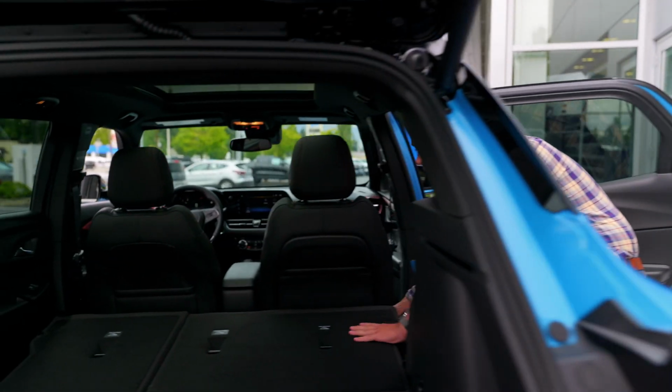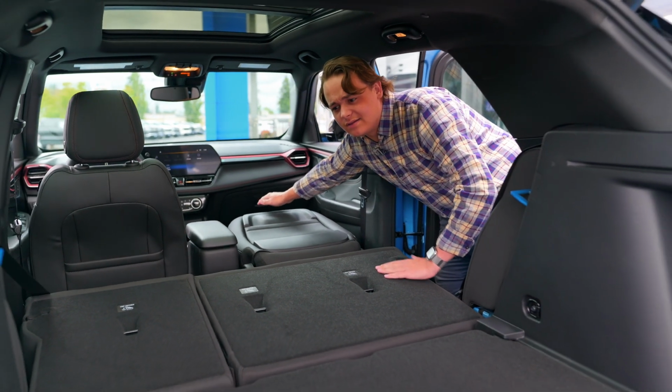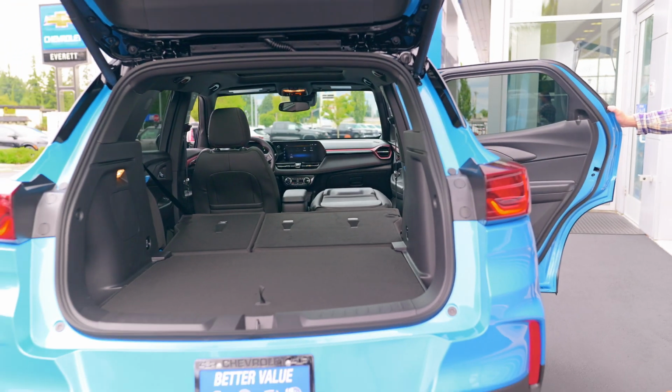And if this still isn't enough room for you, you can even pop this front passenger seat down and it's all flat. So if you're going to Home Depot, you need to load the car with construction equipment or even maybe a bicycle, you got tons and tons of space in here.